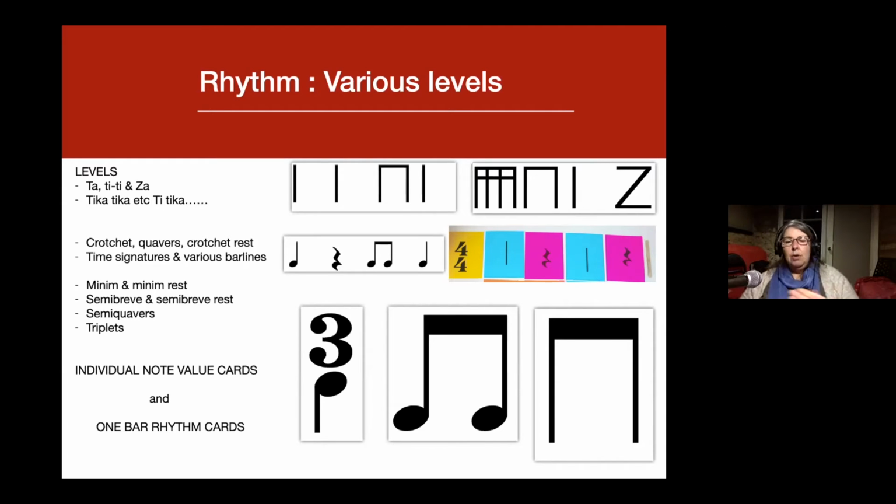And then they will progress gradually into the rhythms and the note value cards which have got the heads on them. And it's quite a simple transition for them. I haven't come across any kids who have been thrown by it, other than the fact that when they first see it, they go, "Oh, what are those?" And obviously you have to explain how that works, but it's usually an easy transition for them.